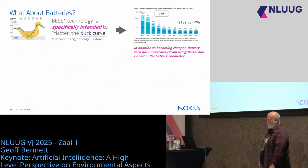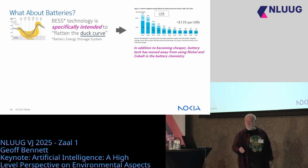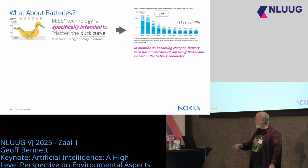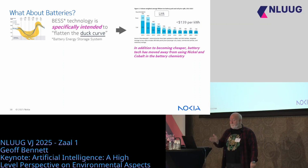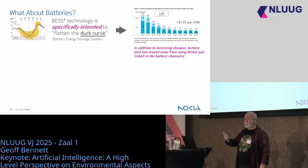So what about batteries? The battery energy storage systems, BESS systems. On the right-hand side here, you can see a graph showing the price per kilowatt hour for battery technology and how that has dropped over the last 10, 15 years. It's an amazing success story. The price of batteries now is so insanely cheap. Now, fair enough, we used to be worried that they contain cobalt and nickel. No, if you buy a lithium iron phosphate battery, there's no cobalt or nickel in that battery. Now, there may be some other, there's bits of silver in there.